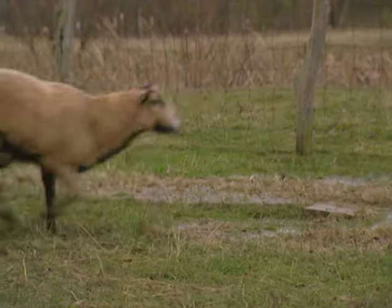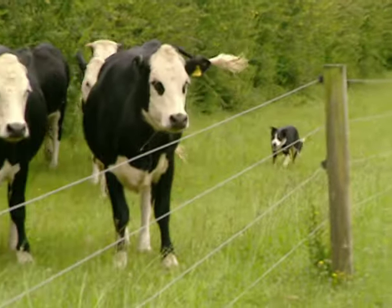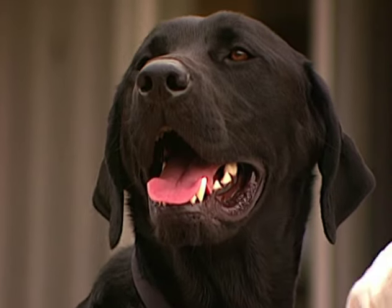Coming up, will the sheep obey their tiny corgi shepherd? Herding and guiding, this dog does double duty. And this leaping lab goes for big air.